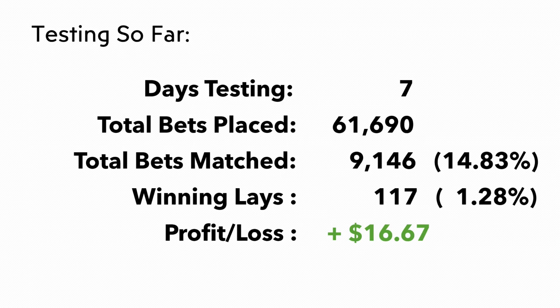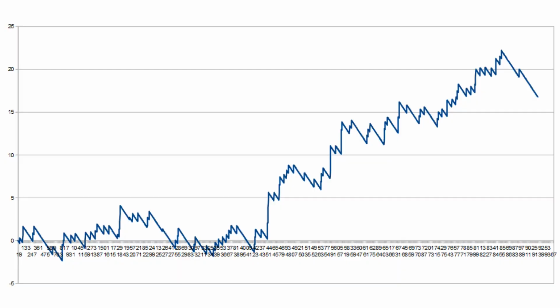So let's have a look at the chart for what happened. You can see it pretty much went sideways for the first 4,000 odd bets. Didn't make much, had some losing runs here and there, and then it had a nice little run up where it got all the way up above $20 profit. Now it's come down. You can see we will probably have some long losing streaks there with the losses, where you just lose market after market after market. It's expected when you're really only expecting to win this 1% of the time.